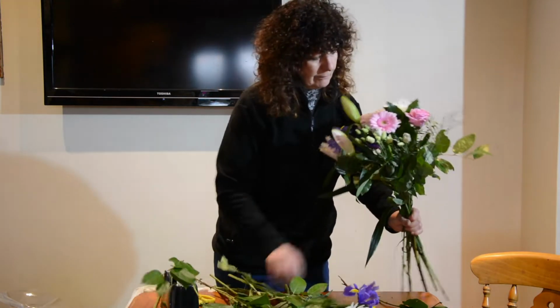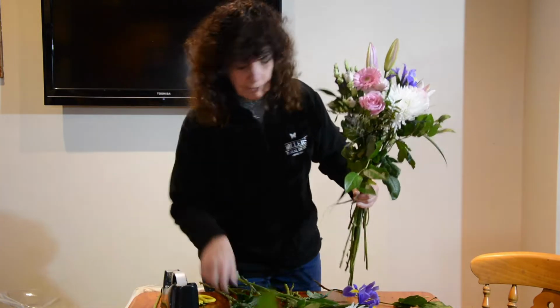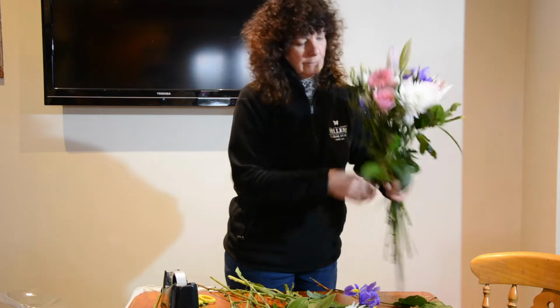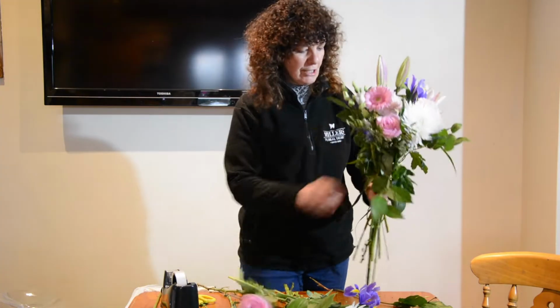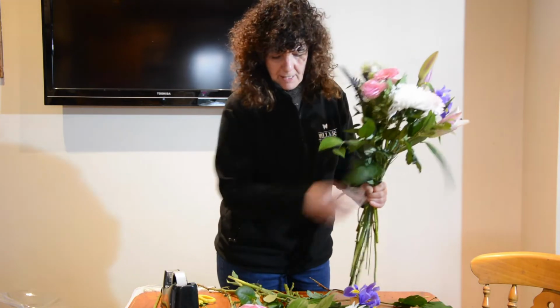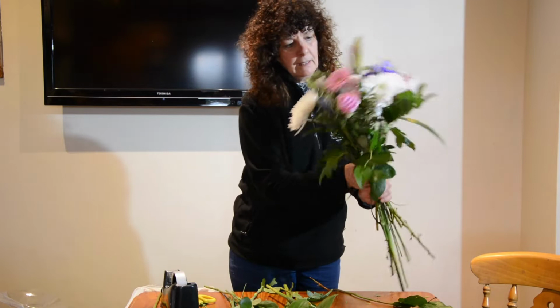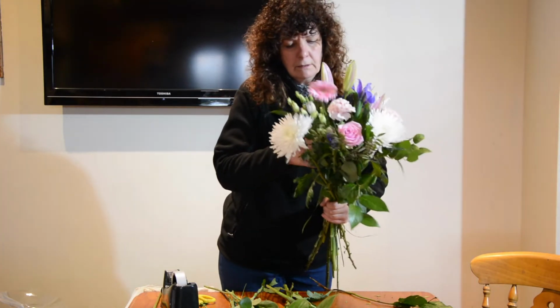All these flowers that I'm using now are actually a week old, but they still look really nice because we condition our flowers, we scrub our vases so there's no bacteria building up in them. So we condition them really well so they'll last.